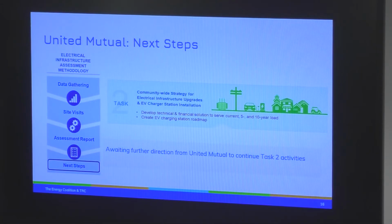And we can pause here if you'd like for additional questions on Task 1, or I'm happy to go into a review of what Task 2 would be.